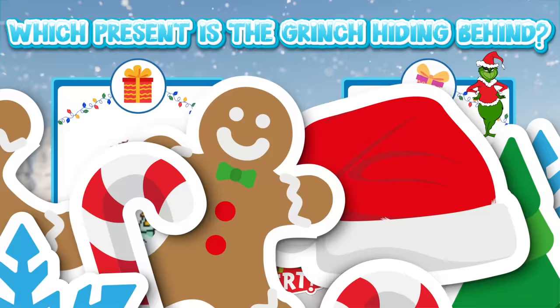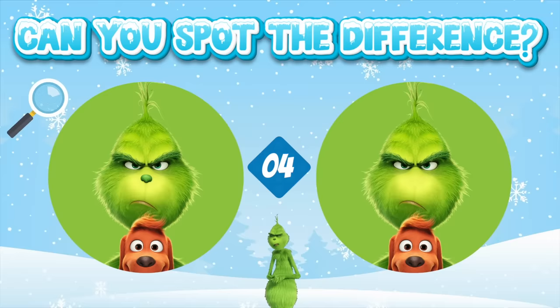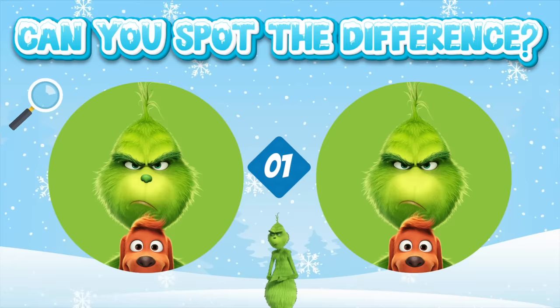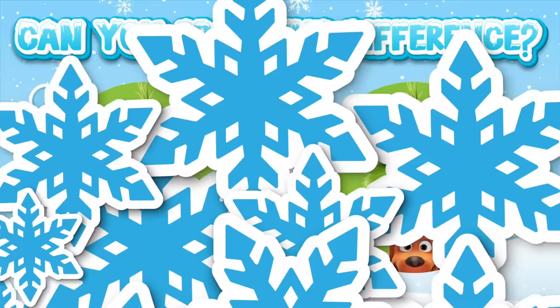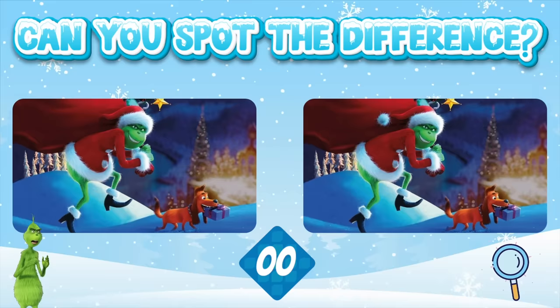It's time for a mini game. Can you spot the difference between the two pictures? Was pretty easy. Let's try one more. Can you spot the difference between the two pictures? Great job! Let's get back to the game.